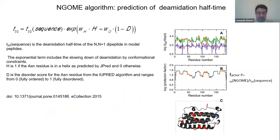Using these experimental values, we calculate the deamidation half-time in the context of structured proteins. We introduce two terms, the H and D terms, that include the effect of protein structure on the overall deamidation half-time. The H value is calculated from SHPRED and indicates the propensity of a sequence to form alpha helix, and the D term is calculated from UPRED and is a disorder factor.